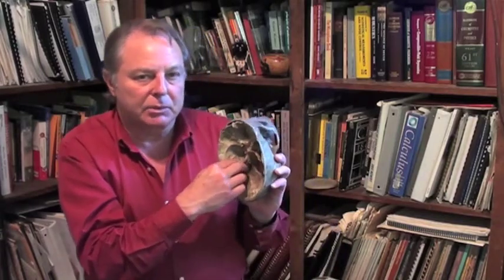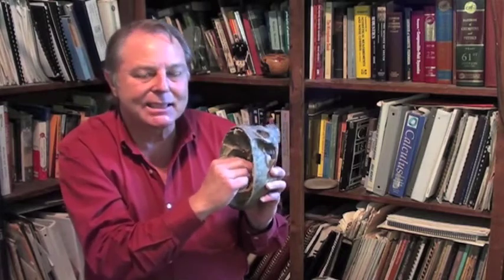The petrous pyramid, just by the way, is also incredibly hard. It's one of the densest bones in the human body. It's as dense as teeth are, and there's a reason for that, which we won't go into at this point, but perhaps in a further chapter we'll do this.